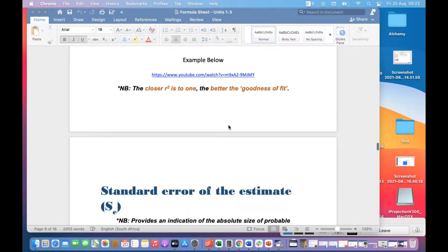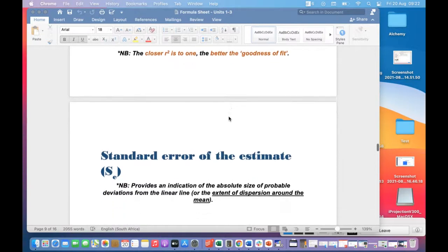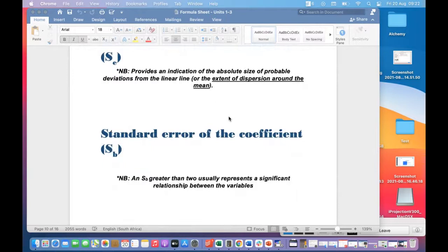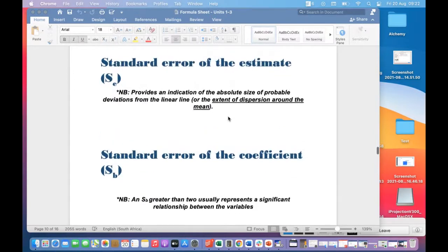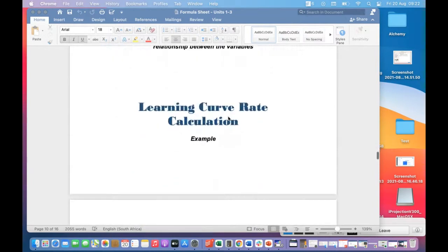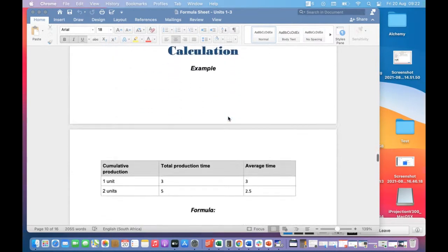Okay, they have also included another video there. And then, yeah, you can see I didn't include any videos for these, because literally all they've done in the past is just ask about the definition. So just know the definition there.